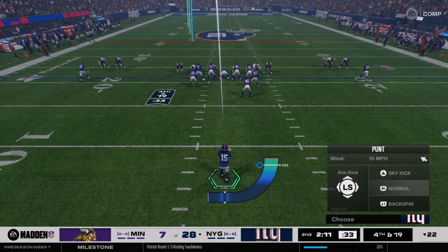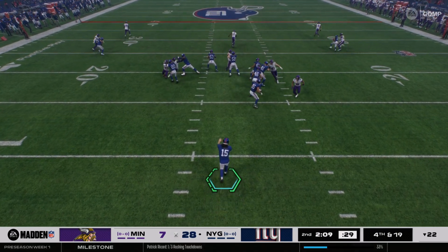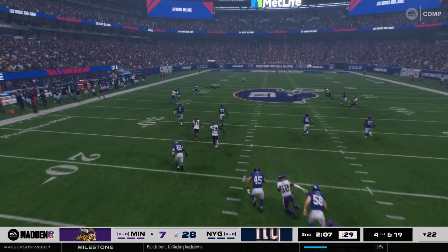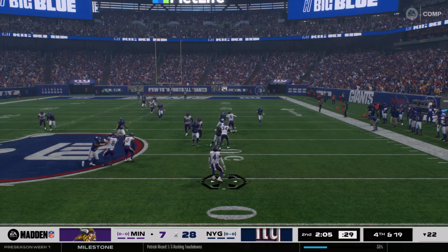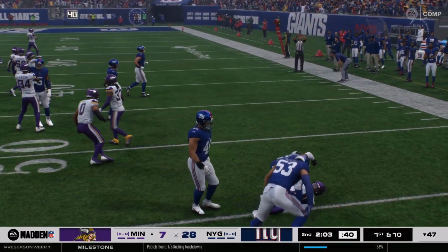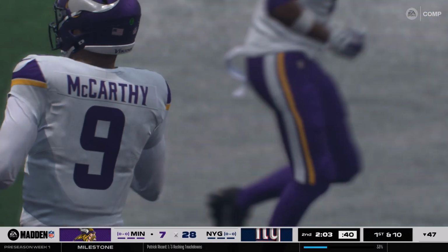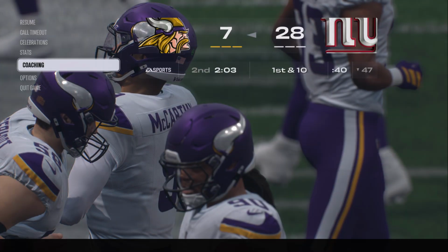Incomplete. Here's Jordan Stout coming on again to punt. That's Miles Price back deep for the Vikings. And little to nothing on that return as the coverage team gets to him. The Minnesota offense ready to set up shop again.